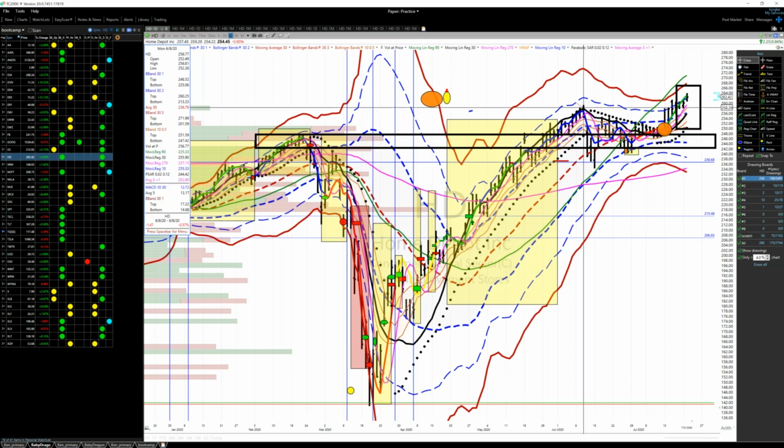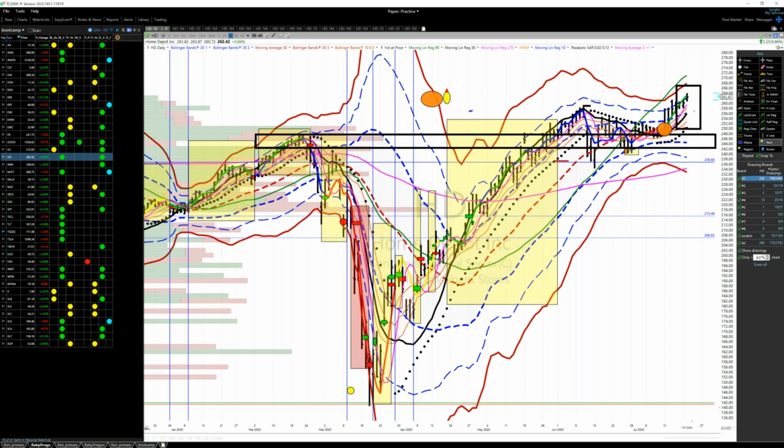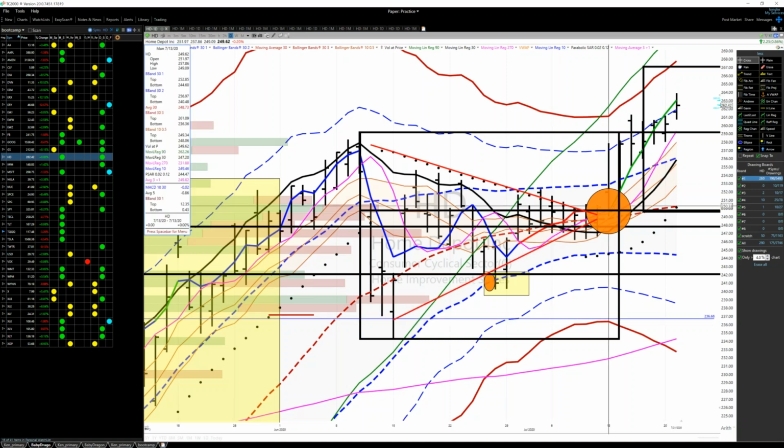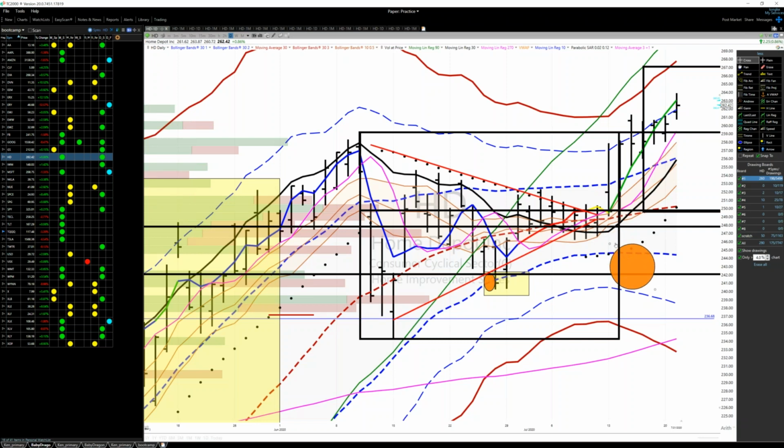And his previous peak right here. Yeah, I think you got to buy that Home Depot. I suppose if you were drawing triangles, you'd probably say, look at that triangle right there. You'd say something like this and this. He broke out to the upside with power. And off he goes, Home Depot.